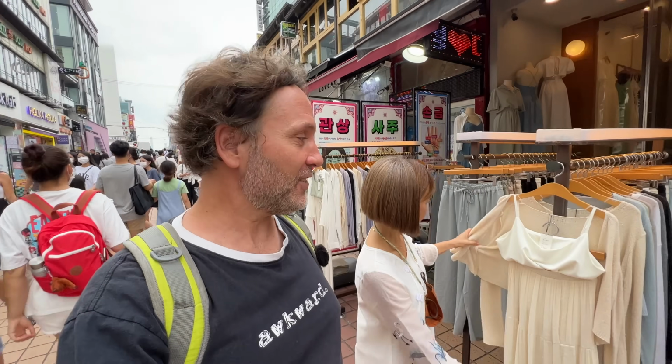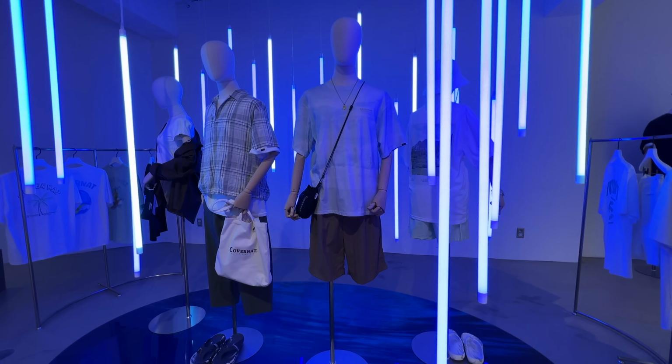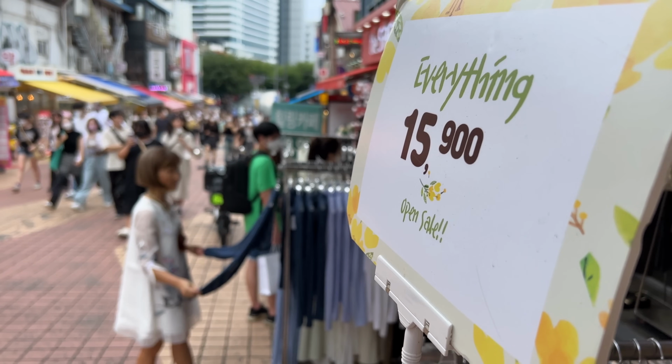Fashion in Korea is a huge thing, and they're really, really good at it. So as Haley continues browsing and looking around, let me tell you more about the next thing on our list. Shopping, shopping, shopping. Sure, they got H&M, but it's more about boutique designs that'll wow your friends back home.